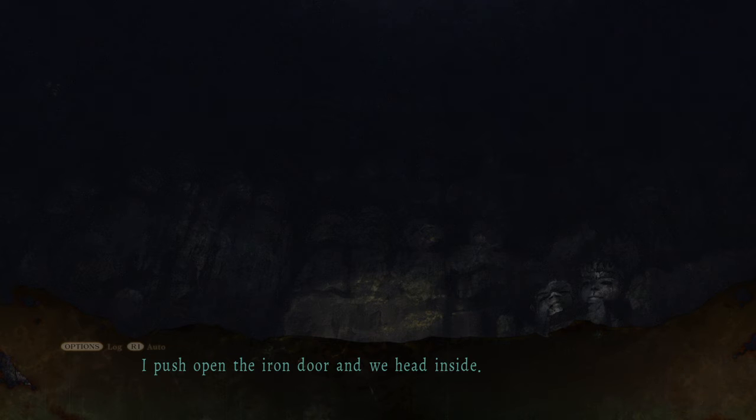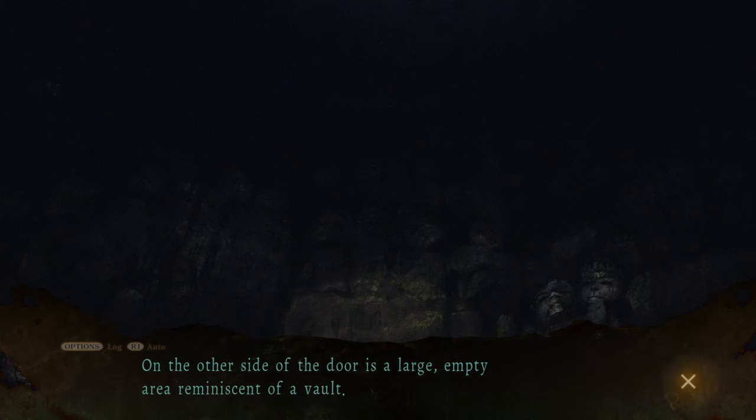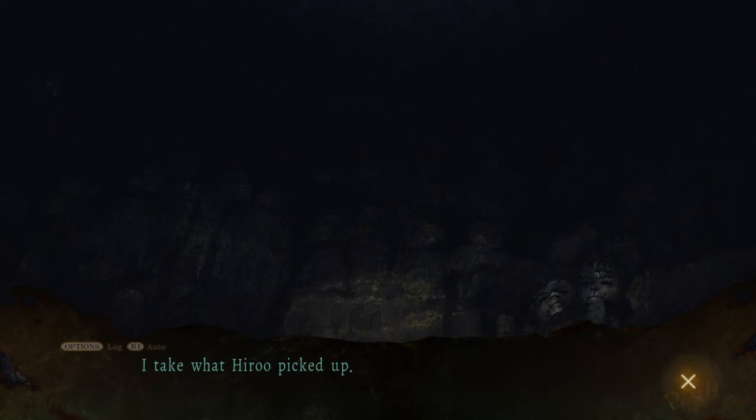I push open the iron door and we head inside. Oh, what is this place? On the other side of the door is a large empty area reminiscent of a vault. Is this the disposal vat? It should be, but it's not quite what I expected. Oh, something's on the ground. A katana? Got rusted army sword. I take what Hiro picked up.